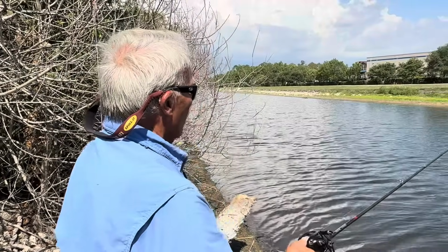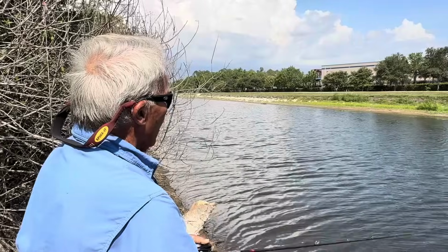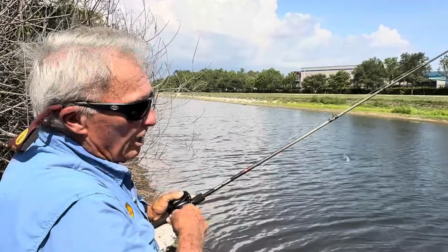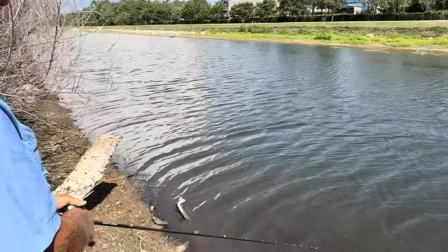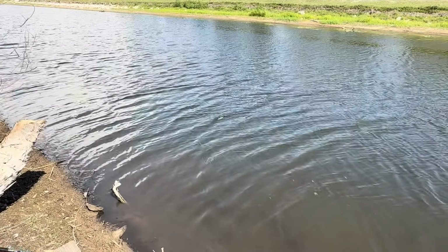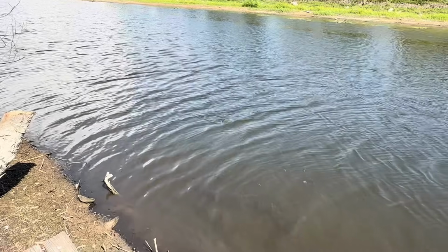And I'll just throw it out past the bluegill beds and just kind of work it. See how I'm working it? Well, I'll have to work it up close. I make a long cast, but just working it up close, I'll show you how you walk it. See how it walks? It walks just back and forth like that. Just keep it walking. That's a big plug.